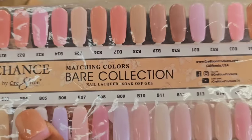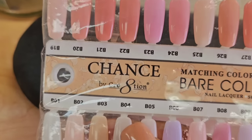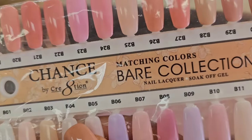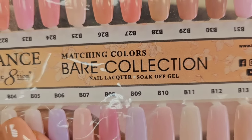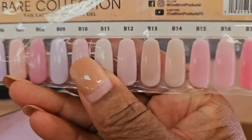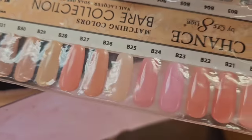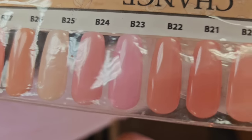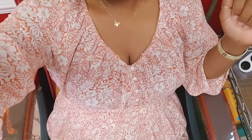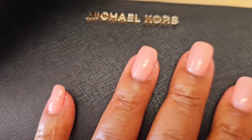Y'all always ask me what nail polish I use. It's by this company. Okay, so y'all can take a screenshot of that and ask your nail tech about this. I think I'm gonna do number B22 today. That color right there. Hey, how you doing? Good. B22 is what I'm gonna do. Beautiful, beautiful.